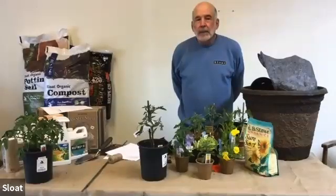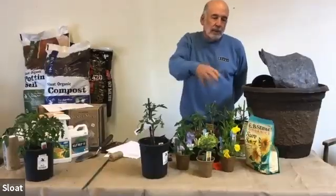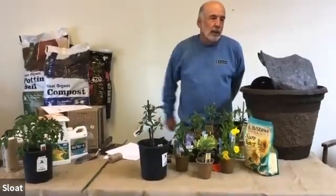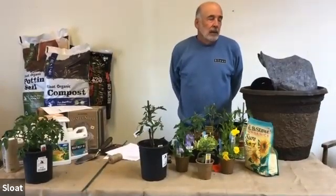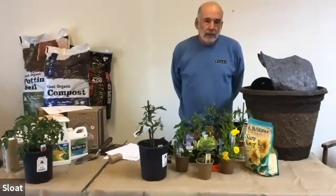For the Sulfo-Mag, do you put that into the soil when you're planting, or is it later in the season? Time of planting is the most effective. Yeah, you can sprinkle it on top, scratch it in and water it in, but it will be more effective if it's down in the soil. And that goes for any of the dry fertilizers, they are best used at the time of planting.